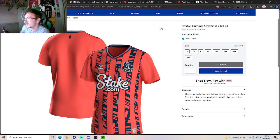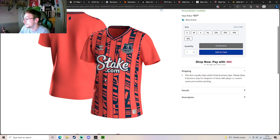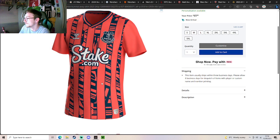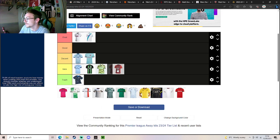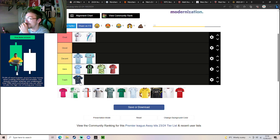I don't know. I'm not a fan of it. I can't really pinpoint why I don't like it. Hummel normally do nice kits, so they've kind of screwed themselves a little bit here. Yeah, no, it's not as good as the rest. For now, it's going to go in meh. Could push to trash.